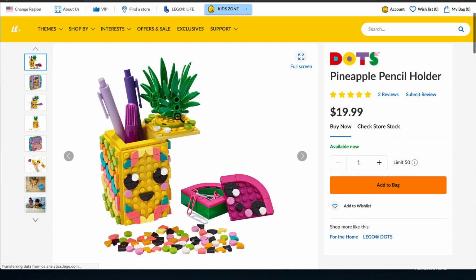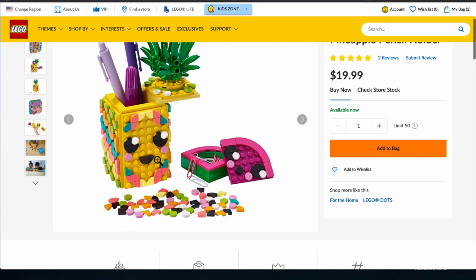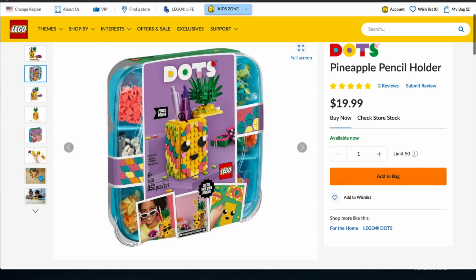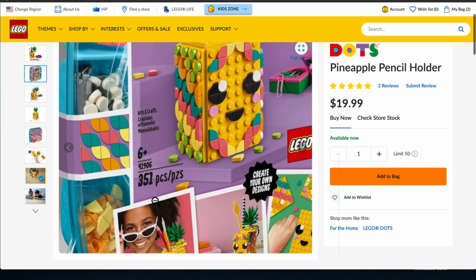This is the other one that I want to get. This is probably actually a better buy than the other thing, because this is the pineapple pencil holder, and I'm a sucker for pencil holders. I guess it's a watermelon beside there too. Let's look at the piece count on this out of curiosity. 351 pieces. This is like a Brickhead's level deal here, guys.